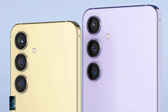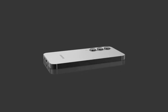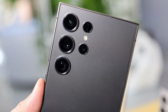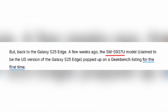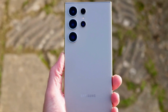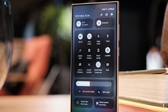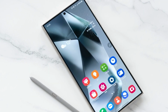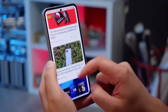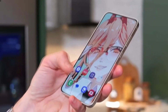But let's get back to the Galaxy S25 Edge, which has generated a lot of buzz for its performance in early benchmarks. Recently, the Galaxy S25 Edge appeared on Geekbench under the model number SMS 937U. For those who might not know, Geekbench is a popular benchmarking tool used to measure a phone's performance. It tests things like the processor's capabilities, graphics, and overall speed, with higher scores generally meaning smoother performance, faster multitasking, and better gaming experiences. The first results for the Galaxy S25 Edge were a bit of a mixed bag.